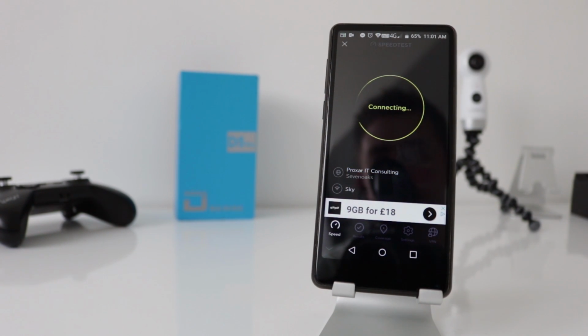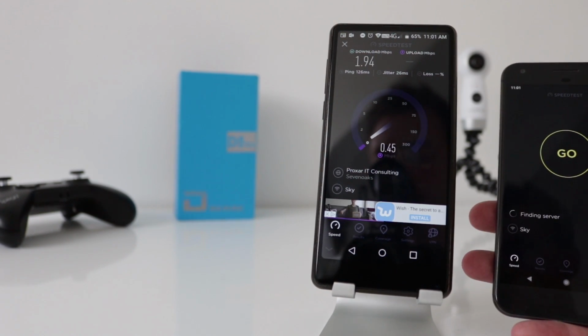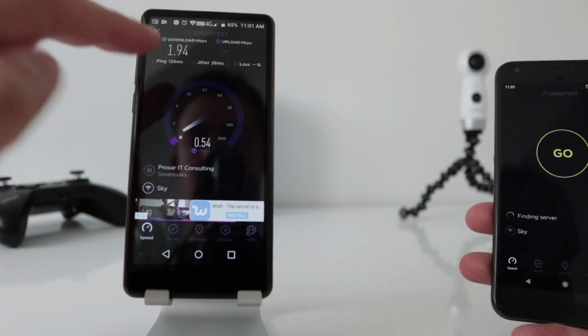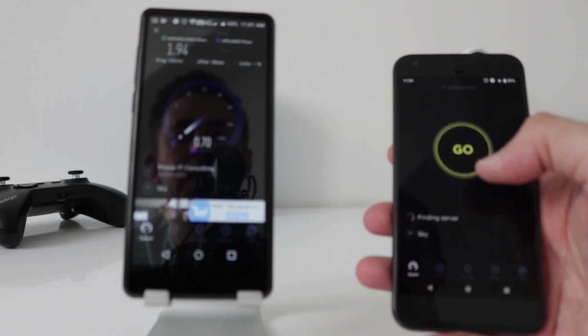Hopefully my internet is okay today. Should be 7 meg down, half meg up. But if my broadband is rubbish, it could be a lot lower. That is not very good. And I'm pretty sure that's my broadband being crap today.